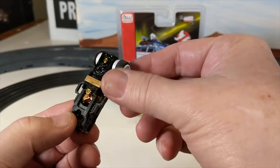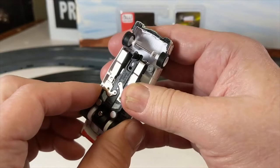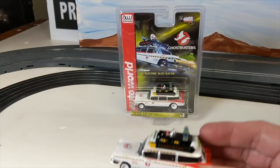All right, so let's see here. Now, this is the Ghostbusters, so you can buy one of these. We're going to have them in different assortments on ProTinkerToys.com. You'll be able to buy one each, individually, or you could buy them in a set, or however you want.